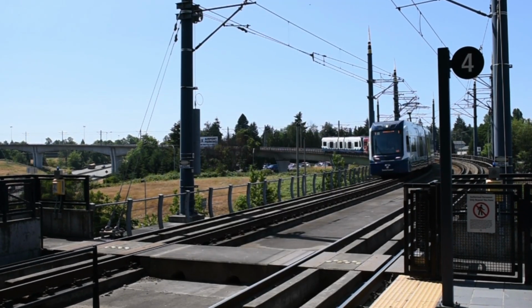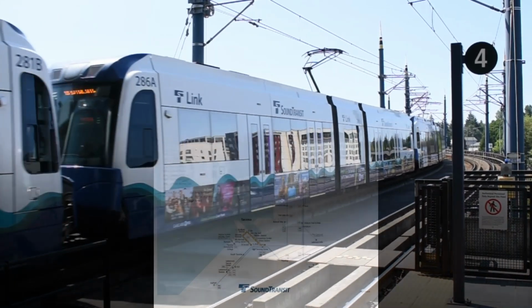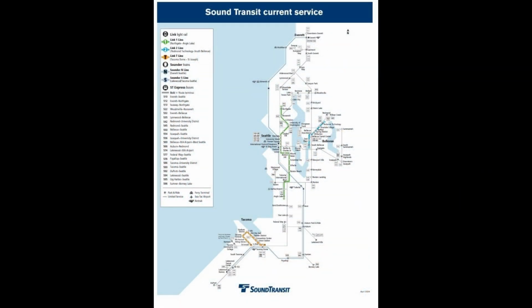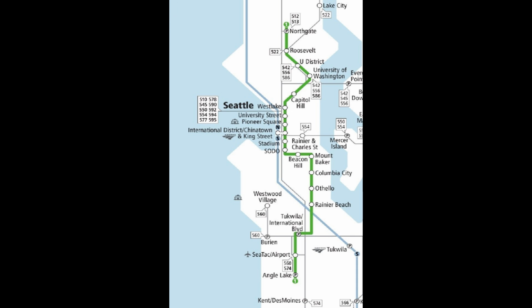Link Light Rail is a great option for people traveling to Seattle who would rather not rent a car. There are two main lines in the Seattle region. Line 1 between Angle Lake and Northgate is the main route and the one travelers are most likely to use. There are 19 stations along the one line.